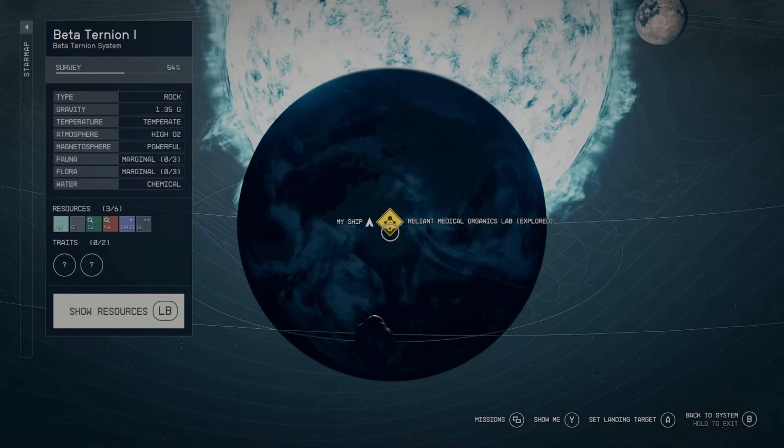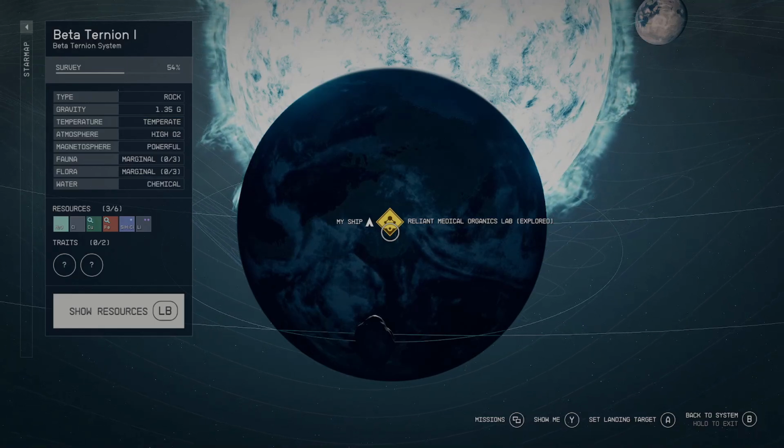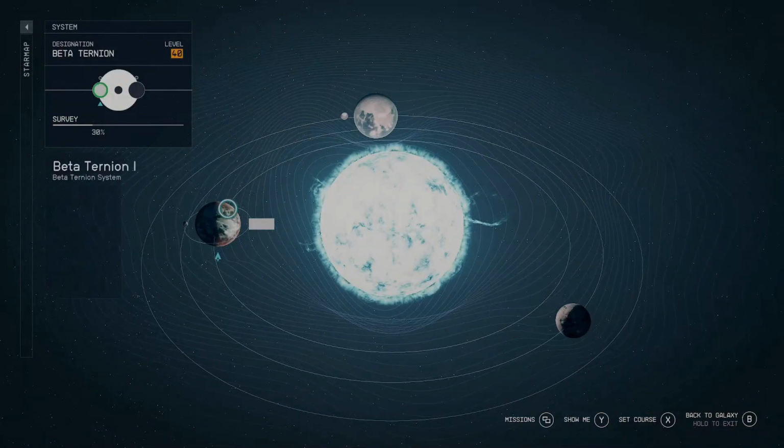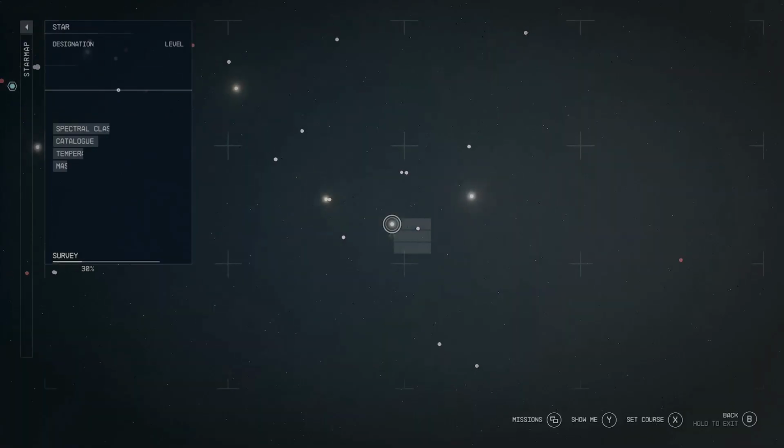Now, Peak Performance Magazine number 3, you can find at Reliant Medical Organics Labs. Now, these I do believe are somewhat more regular to be found, but I've found mine in the Beta Ternion 1 system, or the Beta Ternion system. I'm going to show you very quickly where you can find this, and it's going to be on the major planet, not a different moon.